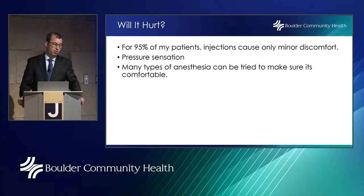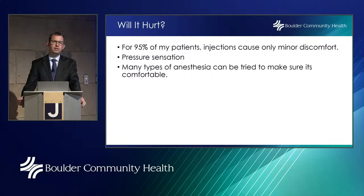Another very important question is, will it hurt? And I think that's one of the first things people think of when we talk about eye injections. And really, for over 95% of my patients, the injections can be done with only the minimalist of discomfort. Most patients typically just feel a pressure sensation on their eye, and the eye will be irritated for a day or so, for 24 hours. But for the vast, vast majority of patients, it is a very, very minimal discomfort.